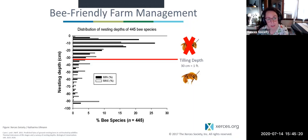So you can see that the vast majority of bees are actually nesting in the top foot of soil. About, I think it's about 1 in 6 bees that they surveyed had a maximum nesting depth of only about 6 inches, and more than half were less than a foot below ground. So a deep till, a foot below ground, that's where that red line would be. If you go a foot below ground, you are significantly impacting the nests of a lot of different bee species that are nesting in that top layer of soil. The shallower the tillage depth, the fewer bee species you're likely to impact. But reducing tillage events where possible will reduce disturbance to those below ground nesting bees and their offspring that are hanging out below ground.